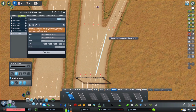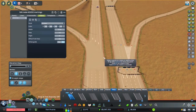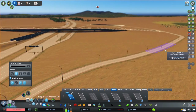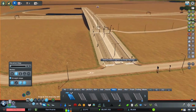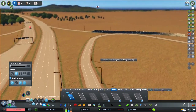And then we'll hold alt. What I'm doing here is adding in some filling detail. Just like that. We can change it up, be a bit more specific if you like, but that's going to be good for today. So then you can slip off onto here, and then you can access either this direction or this direction, which is great. Or you can come off on this side, go around here.